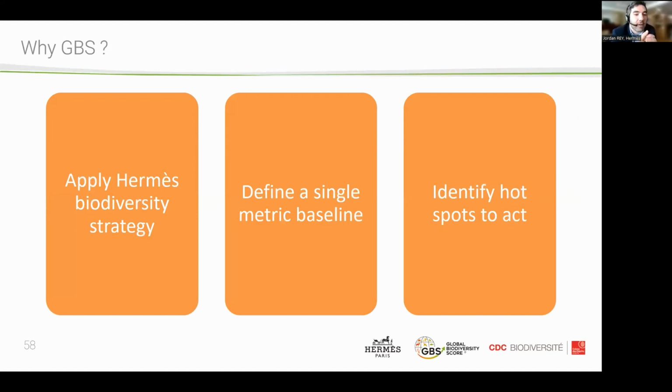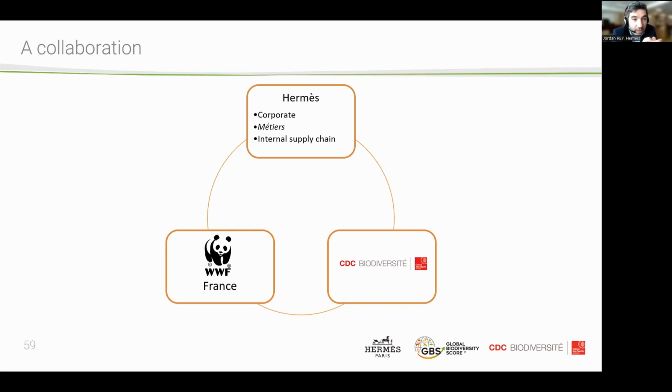So why did we choose GBS? Because it's a way to really apply our strategy, as I said, for our assess pillar. And we would like a tool that can be similar in comprehension to what we do for the GHG emissions, and that's a possibility that is offered by GBS. You can define with a single metric, MSA, a baseline, and it will be really useful for us to know where we stand, and then in the future to record our progress. And also we chose GBS to identify hotspots in our life cycle in order to act, and to link our action with the GBS.